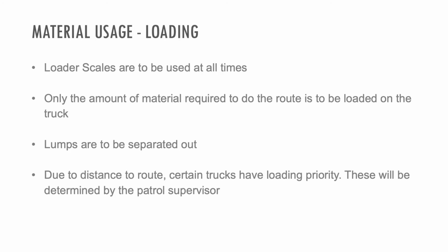Material usage. Loading. Loader scales are to be used at all times. Only the amount of material required to do the route is to be loaded on the truck. Lumps are to be separated out. Due to distance to route, certain trucks have loading priority. These will be determined by the patrol supervisor.